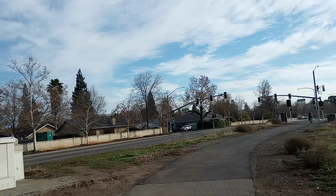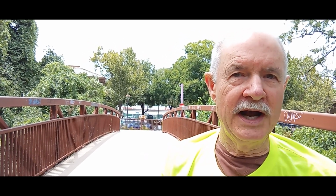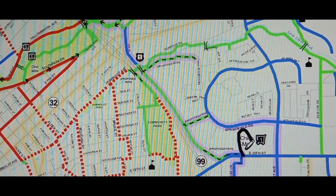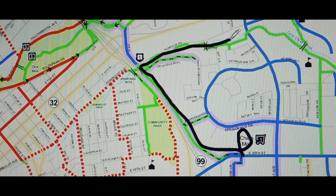And here we are coming up to Bruce Road. We're back at the bridge by the freeway. Let me point out real quickly a couple options we have from here. What we just did was start at Chico Mall and ride along the freeway and then cross the bridge where we are now and turn right and ride up Little Chico Creek.